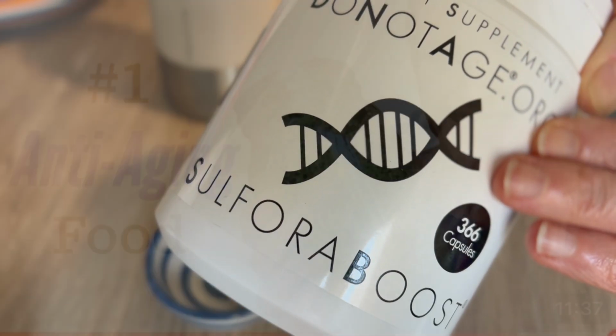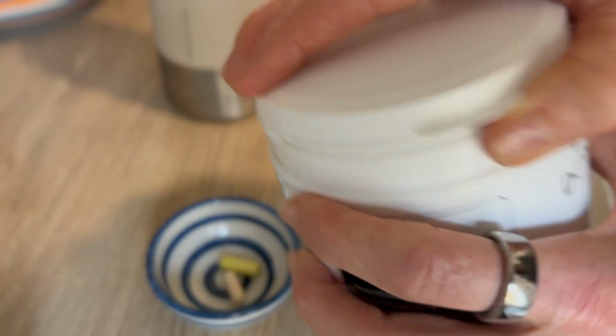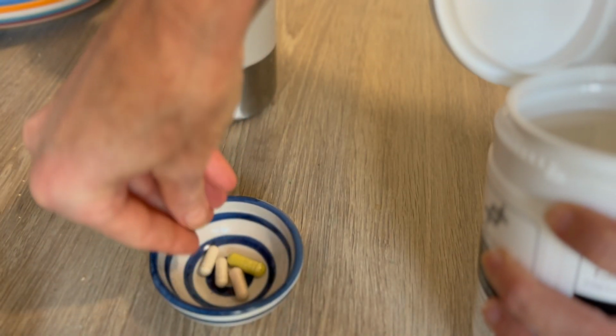Now this is a supplement I only take when I don't sprout my own sprouts. And lately I've just been too busy to sprout my own sprouts. So when I don't have time to sprout, I take 2 of these.